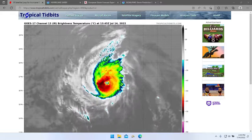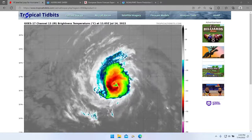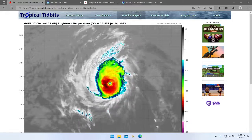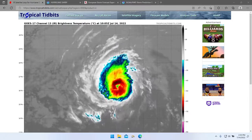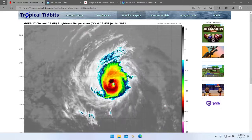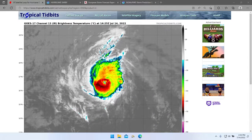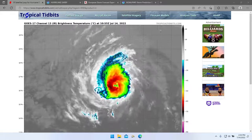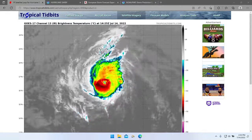You can actually see the western part of the system. It's losing a little bit of convection there, and it's becoming a little more elongated north and south rather than east and west. And this is really leading to the recently observed breaks in the eyewall that we're starting to notice. There's a little bit more breaks in the eyewall occurring right now.